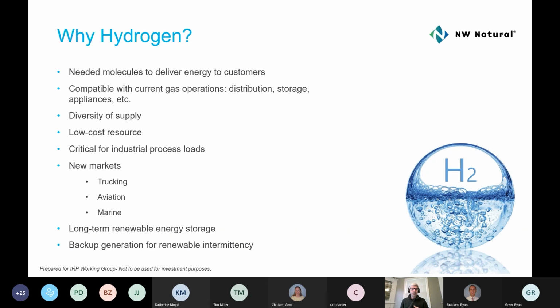There's a lot of diverse supply for hydrogen, which we'll get into in a bit. It truly is a low-cost resource. As we look at things temporally, right now it's a little bit different than in the future, and we'll go into those cost curves in a little bit. We have some industry here that needs high temperature energy to do the work that they do. Hydrogen can continue to enable them to do that. And then the nice thing about hydrogen is that it allows us to enter into new markets such as trucking, aviation and marine fuels, and also to help decarbonize the electric grid a little bit quicker and a little bit more cost effectively by providing long-term energy storage to the grid, which we touched on a little bit earlier today. Next slide.